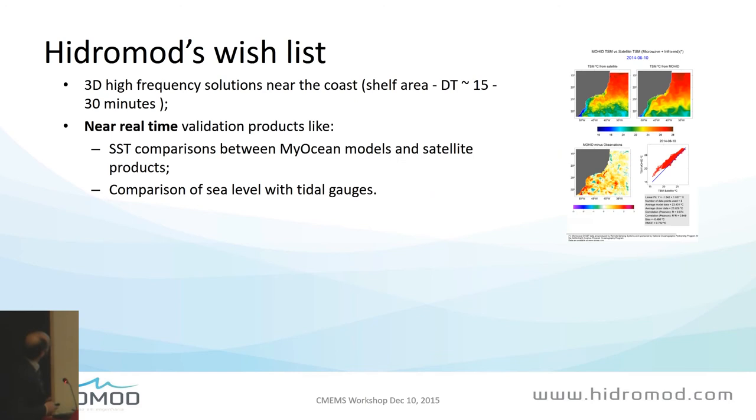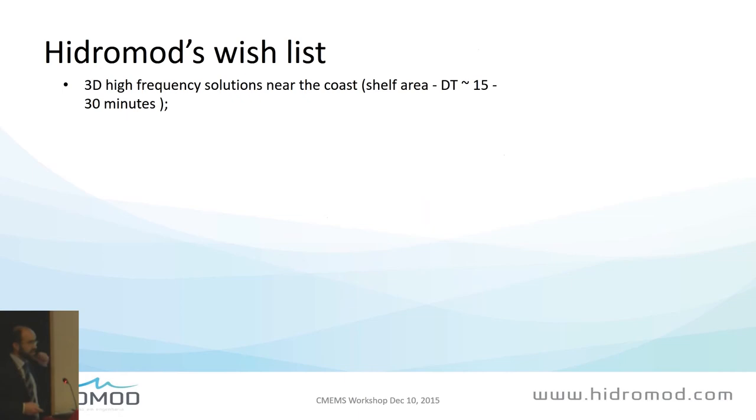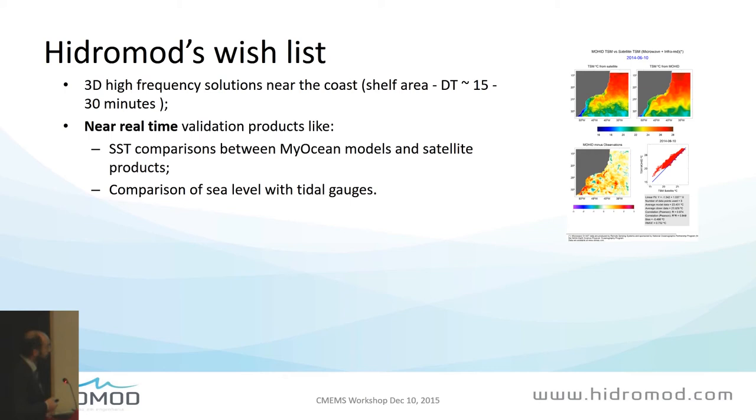So, Hidromod's wish list. We presented a similar wish list 1.5 years ago, last year in June, I believe. We still want this, and it looks like it will happen. A high resolution solution that we can use as boundary conditions and initial conditions for our local models. We would like to have near real-time validation, meaning comparison of the results of these models with measurements.